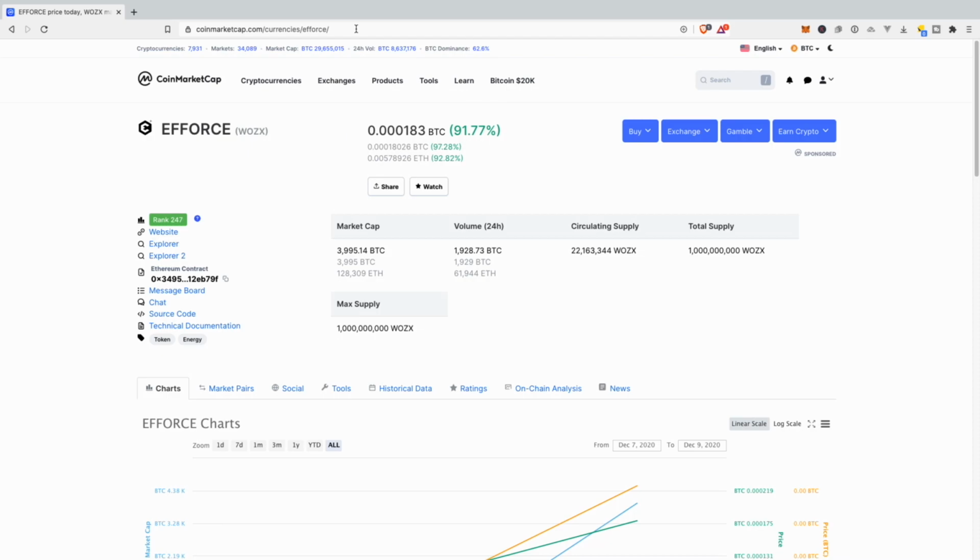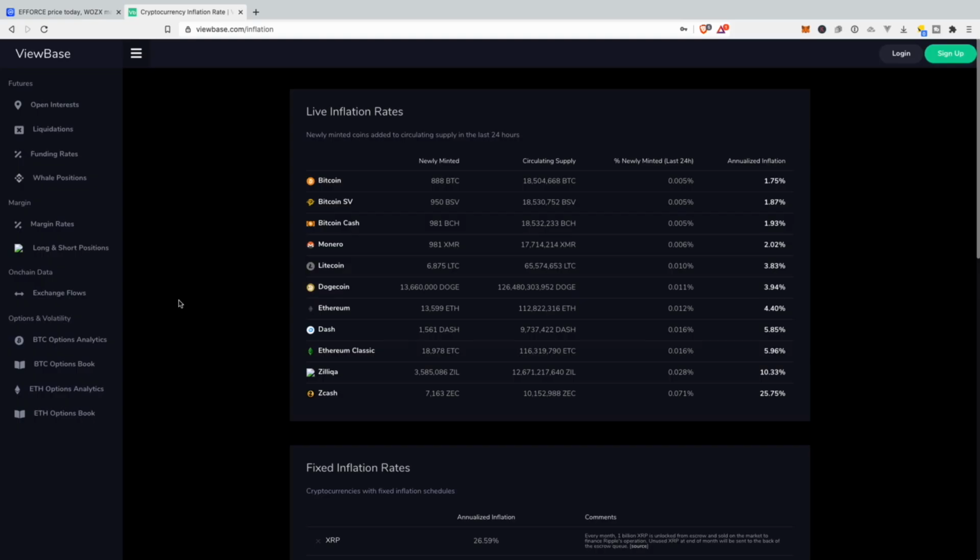There's a website that will help. It is viewbase.com. They have live inflation rates. So you can actually look and see how many new coins are being added. Because these coins are on a blockchain and therefore public, you should be able to verify programmatically what the inflation rate is. You can see the supply.